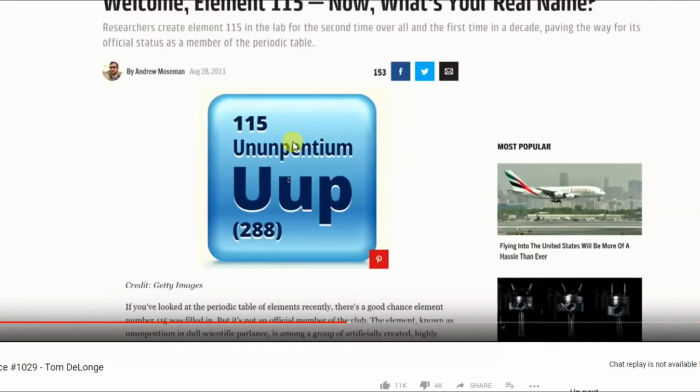Find out that there is not a stable isotope. Yes, they created it in a particle accelerator. You can create these super heavy atoms by smashing other super heavy atoms together and getting them to stick momentarily. But they only stick for a couple of milliseconds and then fall apart and decay into smaller atoms. They're not stable. You cannot make a metal out of this and use it as a fuel source.